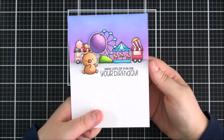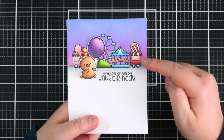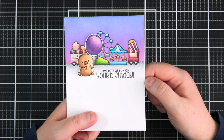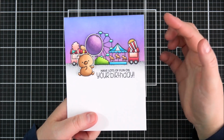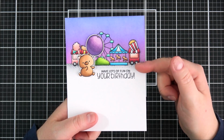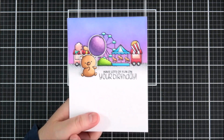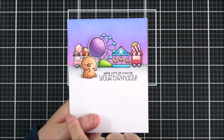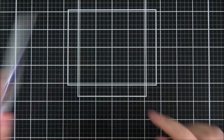This is the card that I made using that set. I stamped out the Fairground image and then I masked that off. It did take me some time to cut out all of the masks, I have to be honest. I hope it was worth it in the end. And then I did some distress inking in the background, removed the masks and then coloured everything with Copic markers, and then stamped out the cute little bear there on a separate piece of cardstock, coloured him with Copic markers and fussy cut him out with scissors. And then I stamped out the sentiment next to that.